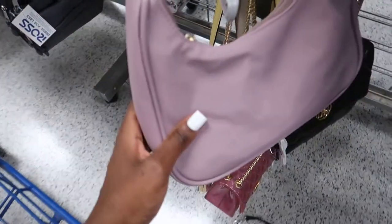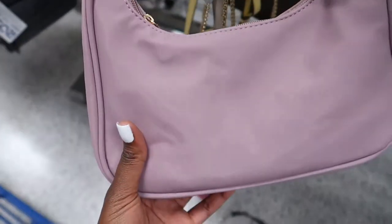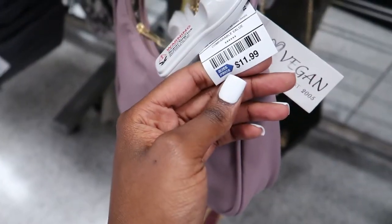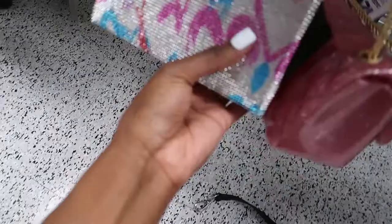They always have these little trendy shoulder bags that are always all over TikTok that Gen Z loves. They always have them here. So if you ever need one, $11.99. They got some jelly bags, studded.